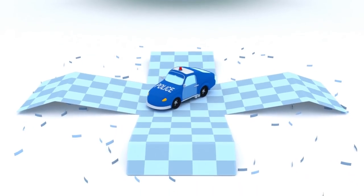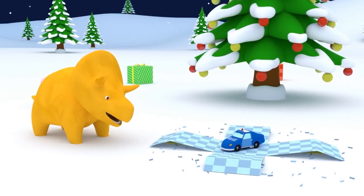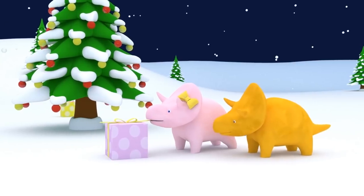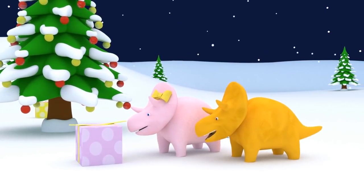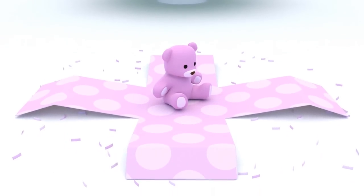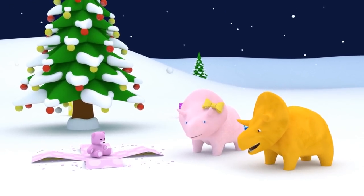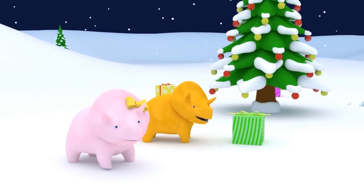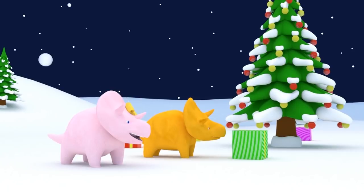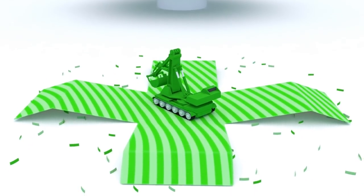Blue police car for you, Dino. Look, Dinah, this pink box is surely for you. Open it. A pink teddy bear. Dino, let's open this green box. A green excavator, Dino. How beautiful.